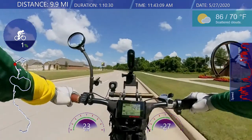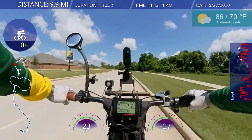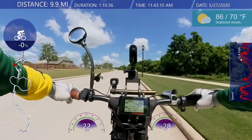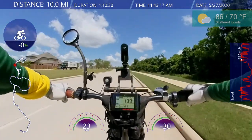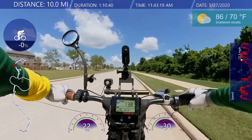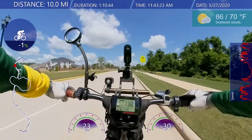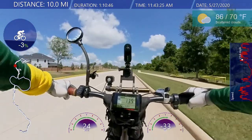Back to the high school, get my lunch. Let's get going. Whew. Oh, I'm getting some headwind right here. Let me see, I got four bars. I don't know which battery this is. Four bars, pedal assist 5, gear 7.